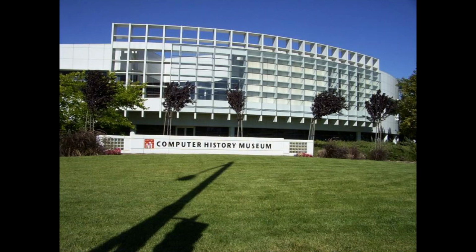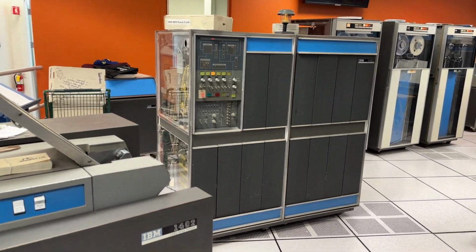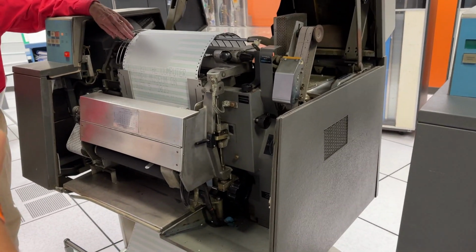In fact, VCF West is hosted in a very fitting place, the Computer History Museum. The museum alone is well worth the trip. It's likely one of the only places in the world where you can see certain things, like this IBM 1401 demonstration lab. You can actually interact with this system by entering your name into a punch card, and that punch card gets used to print out a souvenir commemorating your visit to the museum.